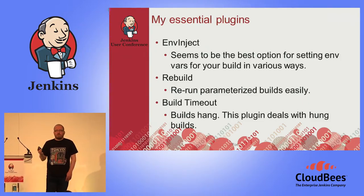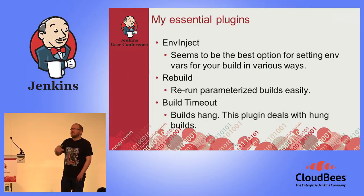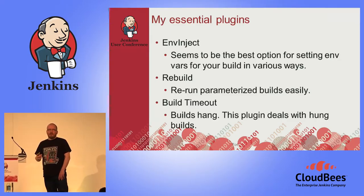The Build Timeout plugin. Builds hang, or just don't finish, or take too long, and you need to shoot them sometimes. The Build Timeout plugin does that. It can do absolute time, or elastic timeouts based on whether there's output. It's a really, really handy plugin.